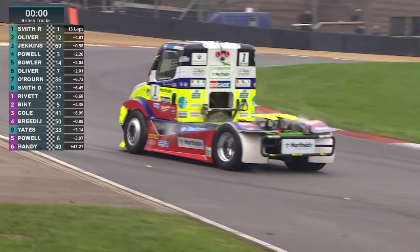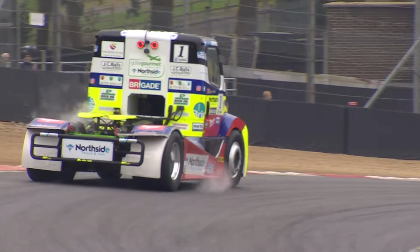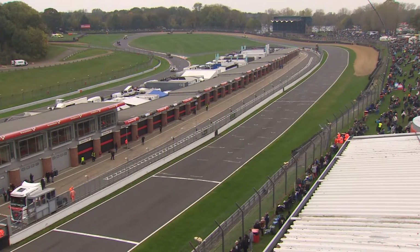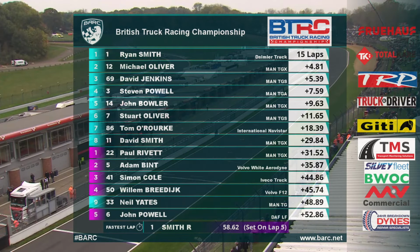So Cole is two places ahead of John Powell in Division 2, but we know that 4th place was Willem Bredijk, who is not scoring points. He's an invitation runner this weekend, and Archie Handy completes the finishers. Provisional result then as follows: 4.8 seconds the winning margin for Ryan Smith, who also got the fastest lap.